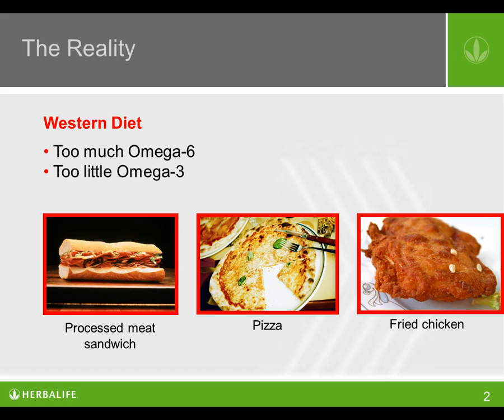The typical Western diet has an imbalance of omega-3 and omega-6 fatty acids. We get too much omega-6 fats in our diet from processed foods and fatty fried foods, and not enough omega-3 fats that are found in fish, nuts, seeds, and other plant foods. Why is this so bad if both of them are essential fatty acids? Because they both need to work together to maintain good health, and too much omega-6 can lead to health problems. This is why your diet needs a balance of these two essential fatty acids.